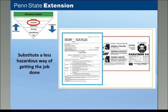Substitute. I mentioned this kind of in the last one with eliminate, but maybe you can't eliminate something, but maybe you can substitute a less virulent pesticide for one that you're already using, and maybe it's just a better way of doing it. It's still hazardous, but not as hazardous, so it moves down on the scale a little bit. By substituting one thing for another, you're reducing the risk to the workers.